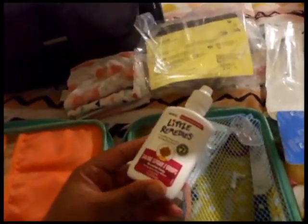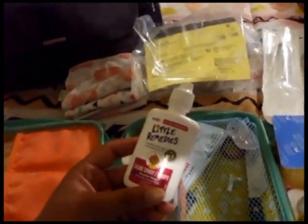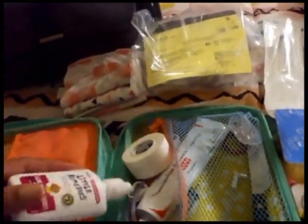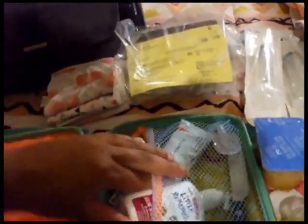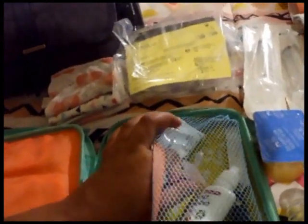I really don't need to use these anymore, but she used to have really bad congestion, so we were constantly suctioning her nose. Shout out to Nose Frida, because that is what me and her dad used to suction her nose. But she had a TNA, which is just getting her tonsils and her adenoids removed, about 2 years ago.